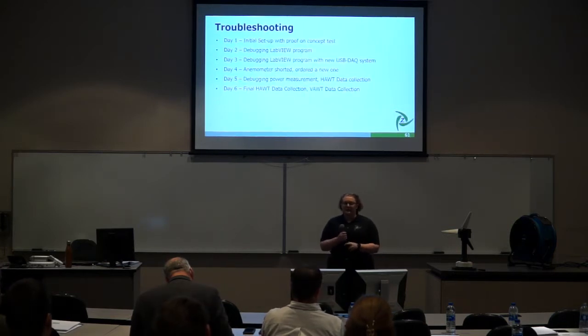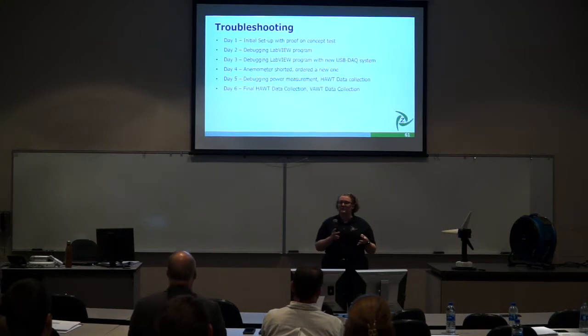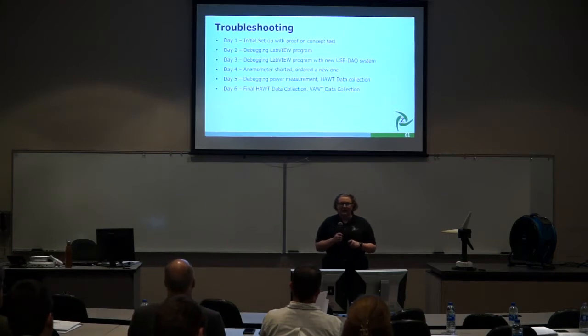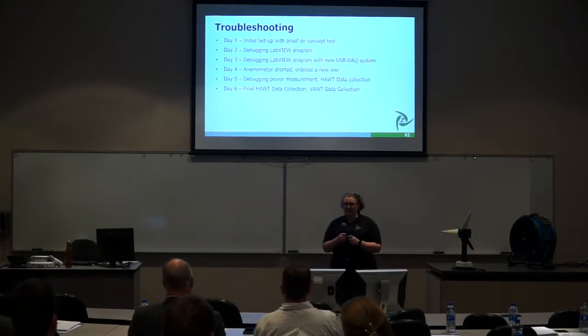Now for our troubleshooting, day one, we just worked with the initial setup to make sure that all of our devices were going to be doing what they were supposed to. Day two and three were debugging the LabVIEW program. There were a few things where we were getting odd numbers, we were getting negative wind speed, things like that. On day four, we discovered that our anemometer had shorted, and so we had to order a new one.